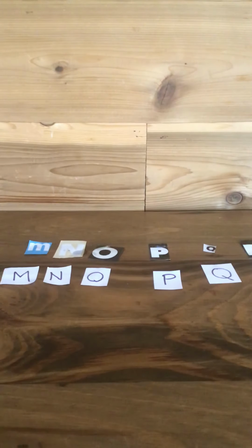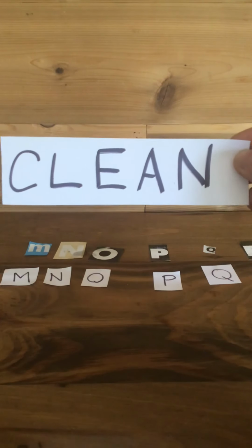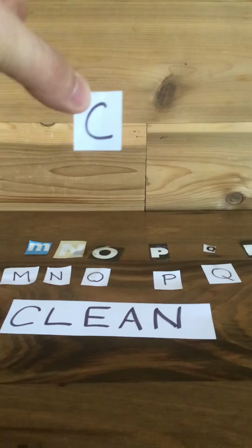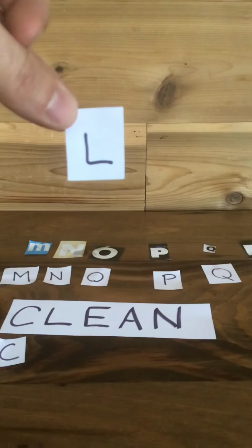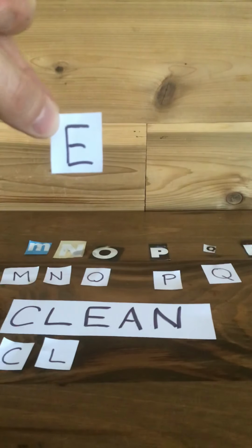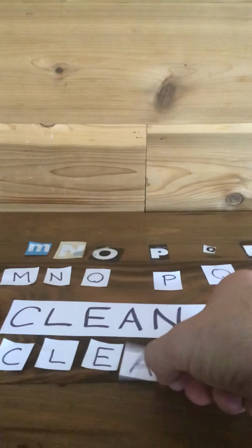Our first word is the word clean. So let's spell clean, because our houses get dirty and we need to clean them, and that's part of our weekly chores. Clean. Find me your letter C. Letter C. Find me the letter L. Next, find me the letter E. Good. Find me the letter A. And find me the letter N.